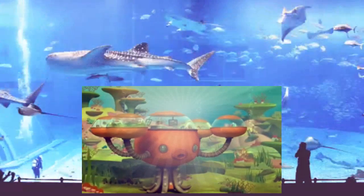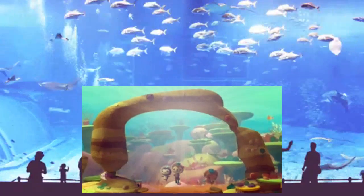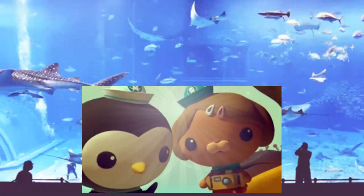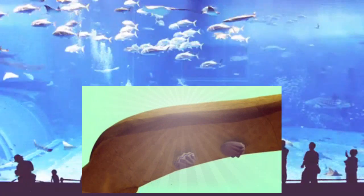Captain Barnacles to Shellington, how's your exploration of the coral reef going? Wonderfully, Captain. We've discovered something amazing. A huge stone archway. You there? Can you help us? Help you? How? Oh, we've got cracks in the archway. And if the cracks keep cracking, the whole thing could come crashing down.